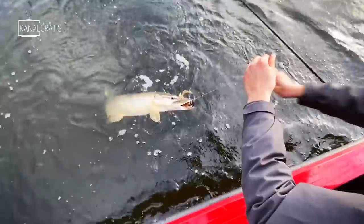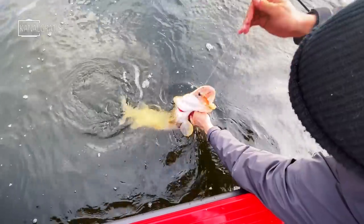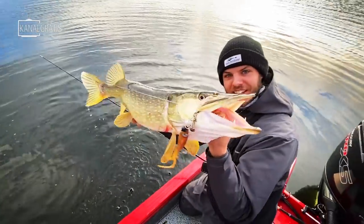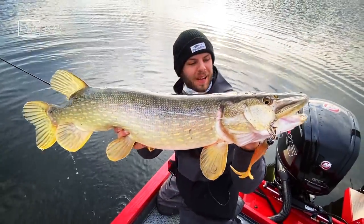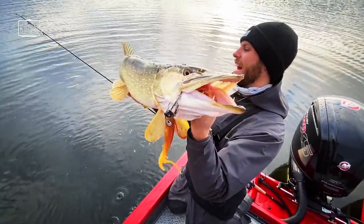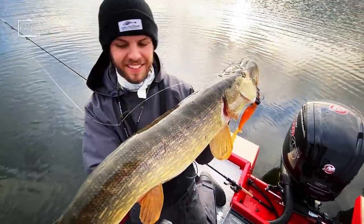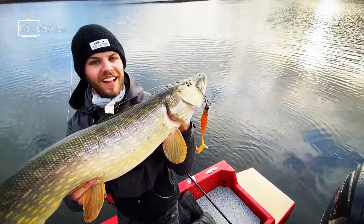Why didn't we bring the net? Well, we never bring the net when we catch big fish. Yeah! There we freaking go! Oh man! Le meter bleu! Not really, I think. This is fat, but not really. Meter. 95 plus. Gold digger, baby!